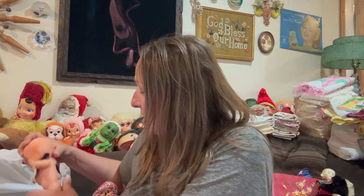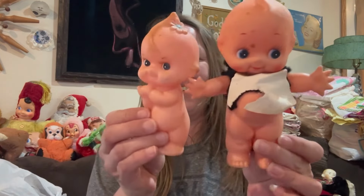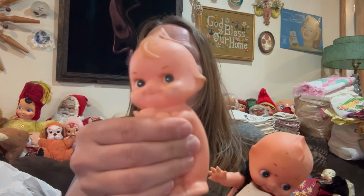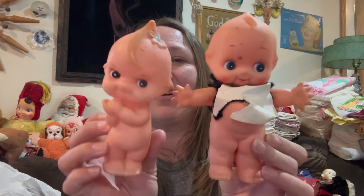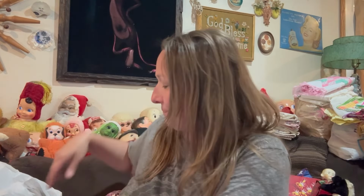I picked up 2 Kewpie babies. These are absolutely adorable. I found 2 of them in the bins. This one's a little bit of a squeaker, but look at that face. Oh my gosh, they need a little bit of a bath and cleaning up, but they are so cute. So I thought those were fun.